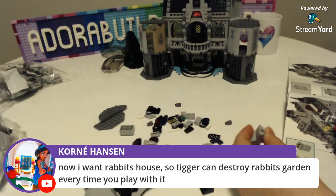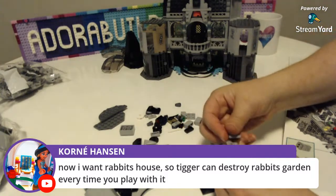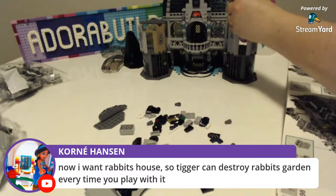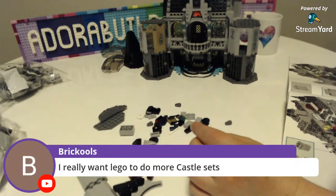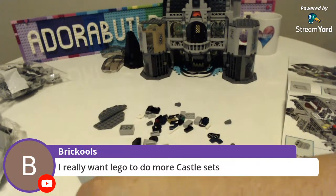So Corne is saying, I want Rabbit's house so Tigger can destroy Rabbit's garden every time you play with it. I know. It would be so nice to get a few more Winnie the Pooh sets, but then that's an opportunity to mock some stuff up anyway. You know, Lego to do more castles. Oh my gosh, yes. I don't think that you're alone there at all.